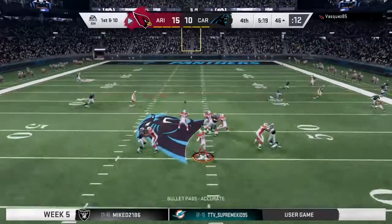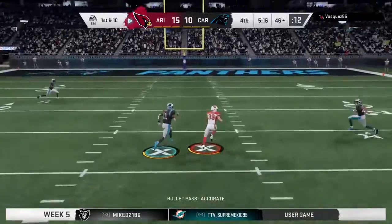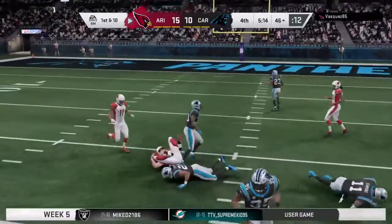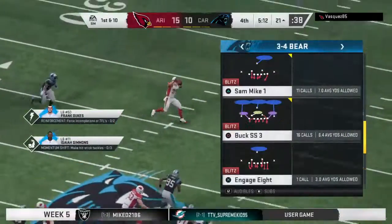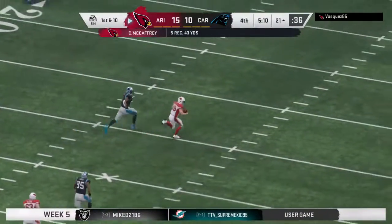Mayfield now looking to throw on first down. Gets this to his running back. It's Christian McCaffrey. And he'll get this one down near the 20-yard line. Just shy of the 20. 25 yards there on the catch and run.